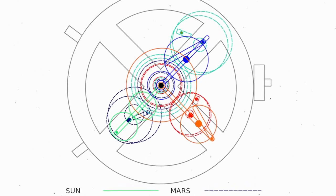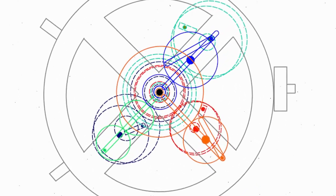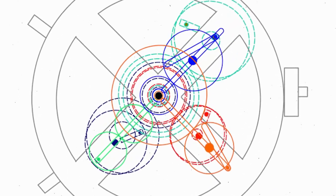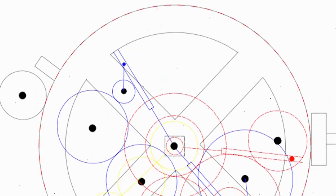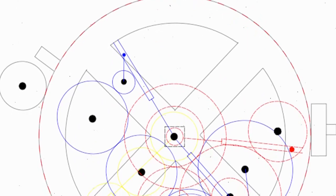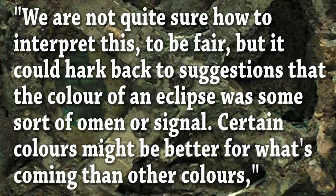Astrophysics professor Mike Edmonds of the University of Cardiff, who is also part of the research, said the inscriptions confirm that the mechanism displayed planets as well as showing the positions of the sun and moon in the sky, but they also came across something very interesting and unusual. He told Reuters that they found what appeared to be the color of an upcoming eclipse. He said, "We are not quite sure how to interpret this to be fair, but it could hark back to suggestions that the color of an eclipse was some sort of omen or signal. Certain colors might be better for what's coming than other colors."